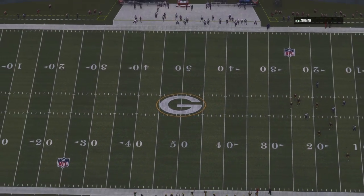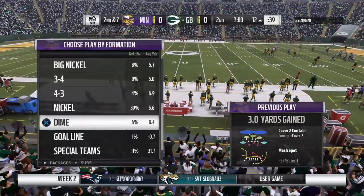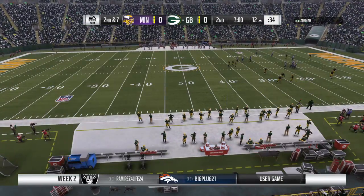And he did. With Charles Davis, I'm Brandon Gaudin. Second quarter about to get underway with the Packers in possession of the football. They face a 2nd and 7 to start things out.